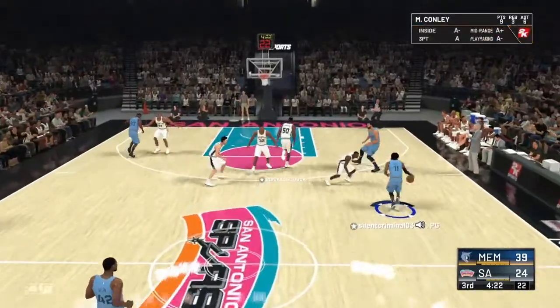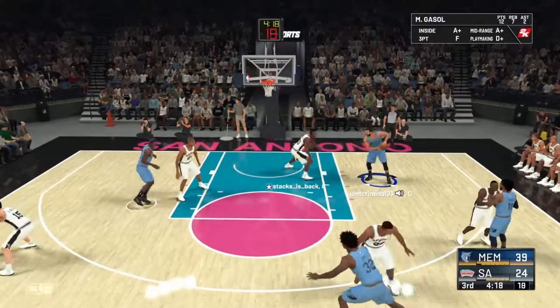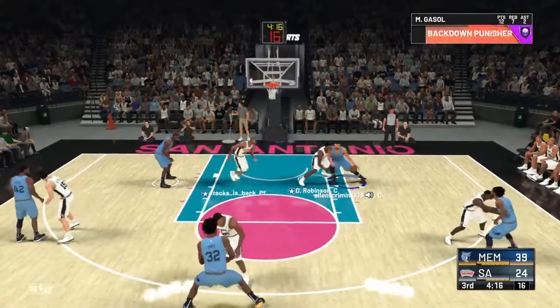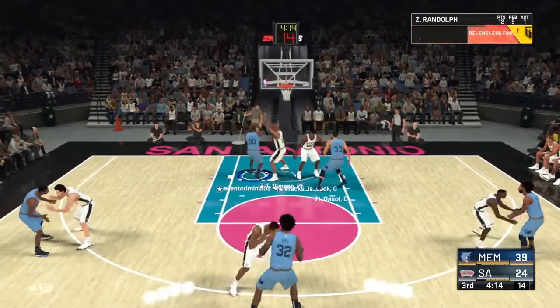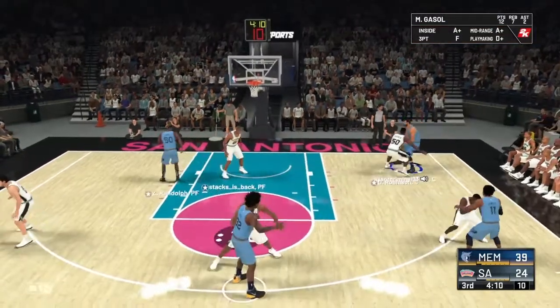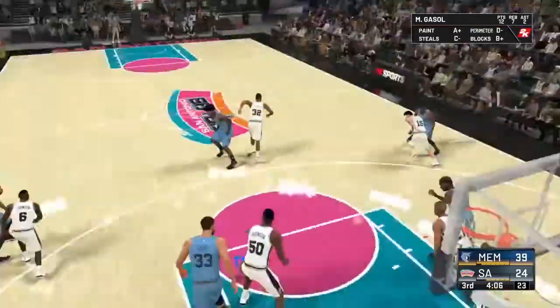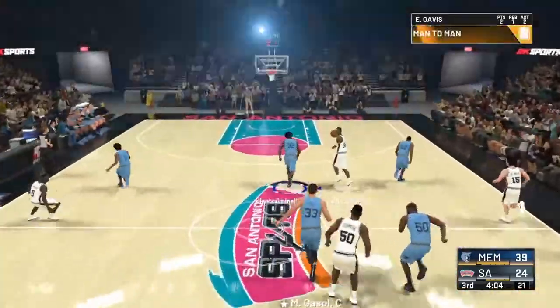And it's Davis with the ball for the Memphis Grizzlies. Earlier in the game, they had a 19-point lead. Pass to Randolph. Back to Gasol, in the paint. Tipped away. Stolen by Robinson.